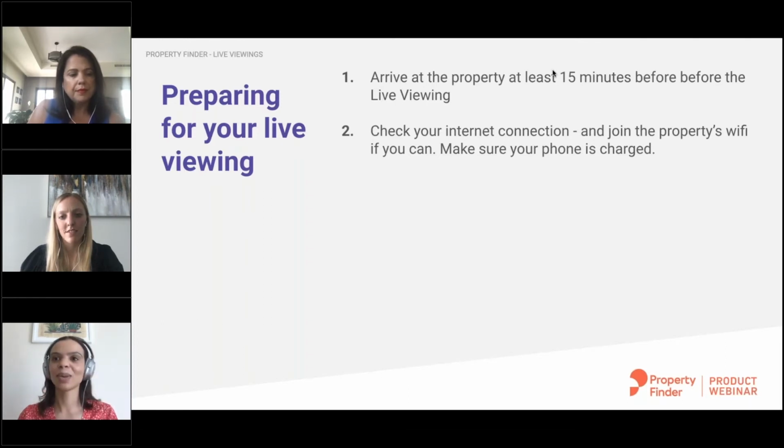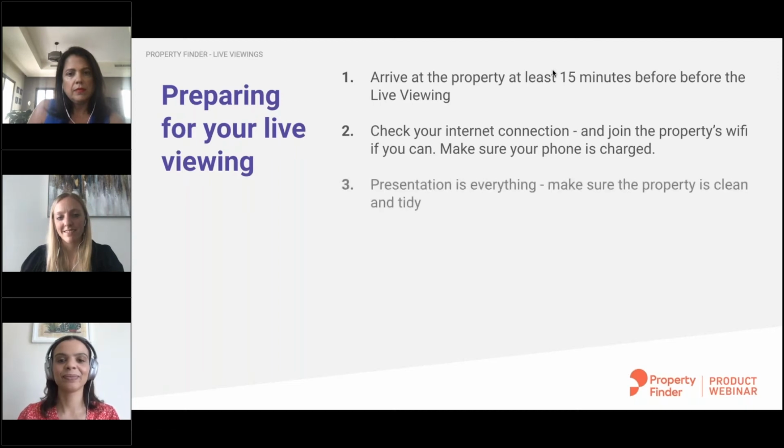If not, we have tested this on 3G and 4G. It works very, very well on both. Also, make sure your phone is charged. Presentation's everything, so make sure the property is clean and tidy.